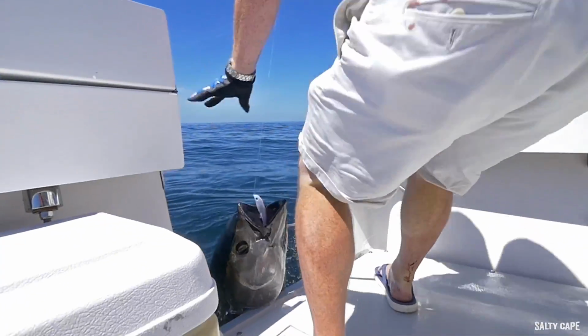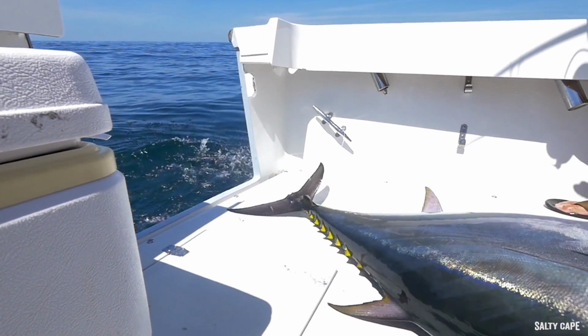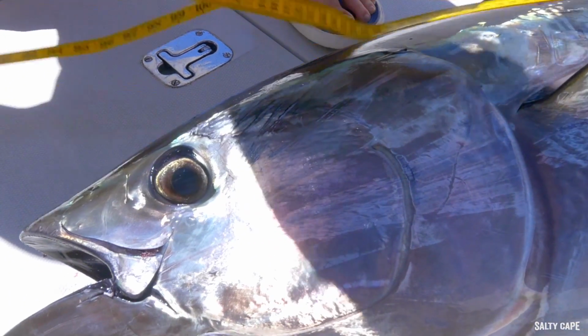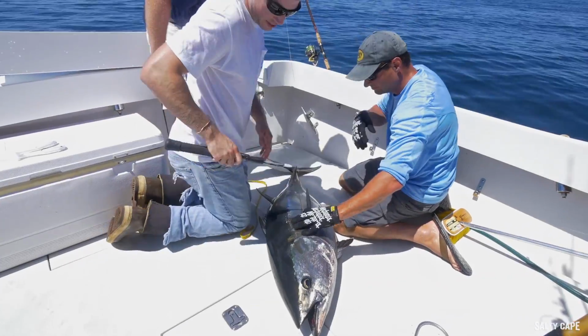Folks who are casting plugs with treble hooks or soft plastic lures at these surface feeding bluefin tuna in the small, medium, and large school size classes, so anywhere from 47 to 73 inches. It's about a 50+ inch fish. We're going to put a satellite tag in it and follow its movements for 30 days. Great, 53 inches. We're going to pop the satellite tag in.